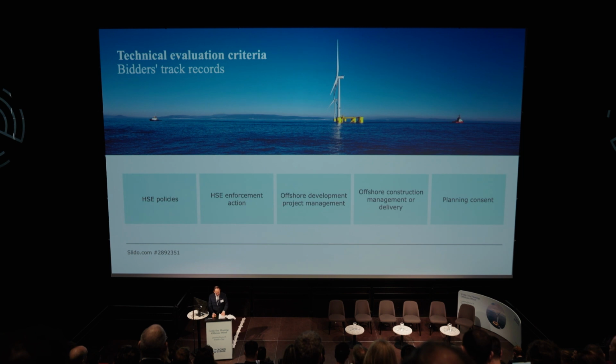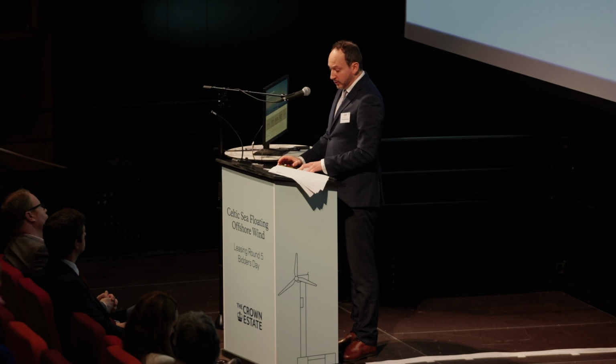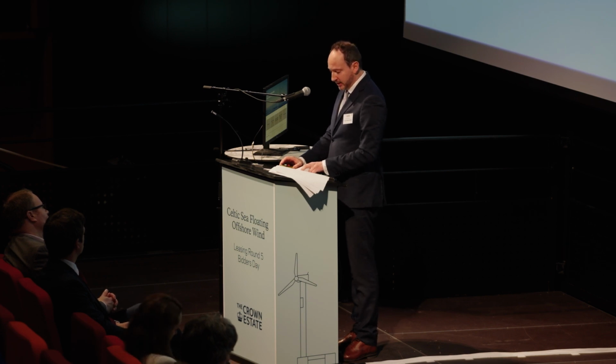In terms of offshore delivery project management experience, we are looking at one project in the last 10 years, and we look at your direct experience of managing this project, which needs to be a minimum 100 megawatt offshore wind project, or an offshore oil and gas non-subsea project in waters with depths greater than 50 meters. So we would like to see your direct experience of managing this process until the final investment decision, so during the development phase.